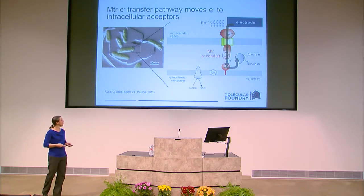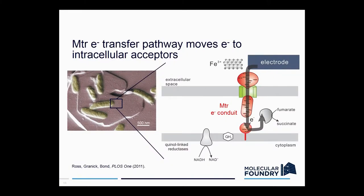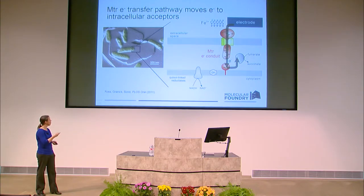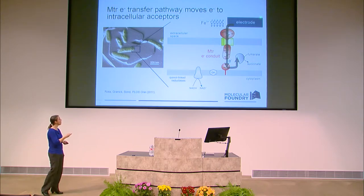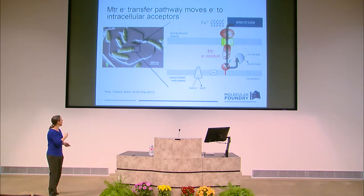So that's one path for this movement of electrons out of the cell. But we are also very interested in pushing electrons in. And this is largely for one of the reasons that Pam alluded to. If you could take CO2 and electricity and make fuels, that would be a pretty huge game changer in terms of how we can affect the planet. Jeff Gralnick and Daniel Bond showed that if you change the bias of the electrode, you can actually push electrons into the cell in Shewanella.